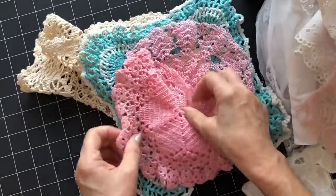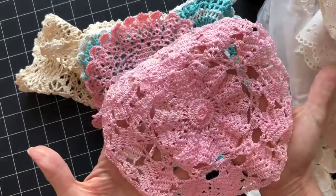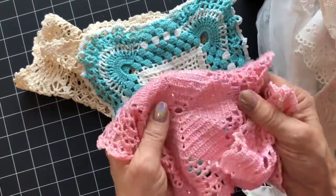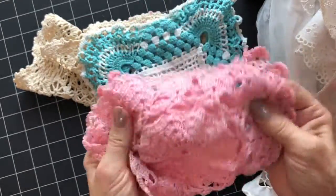And then I got these doilies here. I'm always looking for color doilies. So these here I don't think I paid but like a dollar a piece for. They're so pretty. I love them. I like the feel of them.